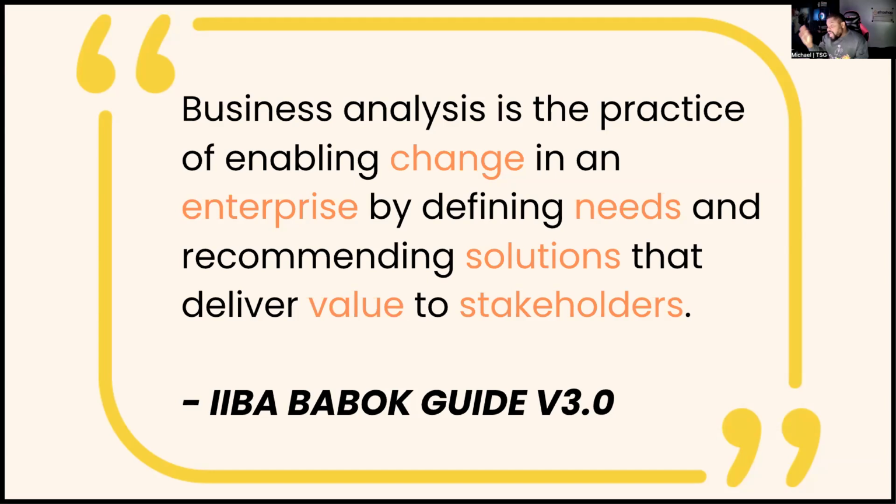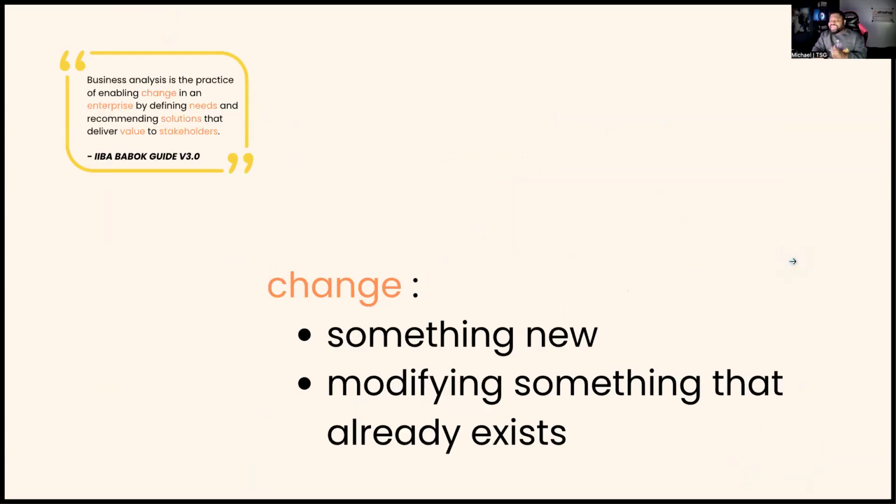And for me to help you understand this in a way you will never forget, I have selected some key words. Number one is the word change, which I have been talking about for the past 20 minutes. The second is the word enterprise, which I'm going to help you understand. The third is the word need. The fourth will be the word solution. The fifth will be the word value. And the sixth will be the word stakeholder. So let's talk about change.